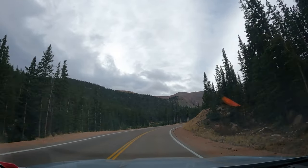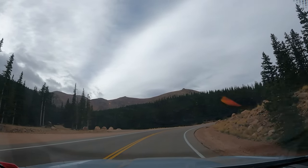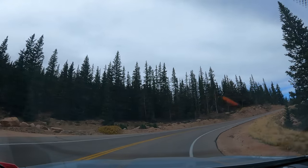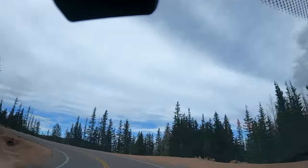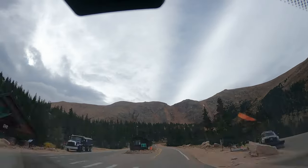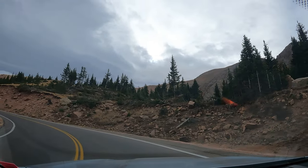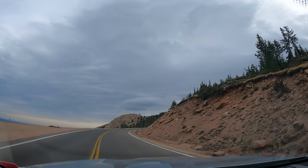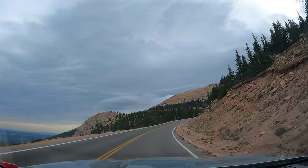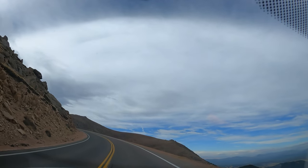Starting to get bald. It's starting to look like the top of my head. Beautiful. Well, we have a little over 3,000 feet, 3,174 feet. You got it, buddy. All right, let's. Trees are stopping or aren't growing very much up here anymore. This is neat. All right, here we go. Well, there's no trees at all.